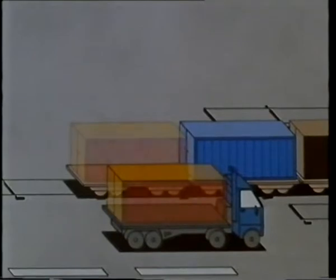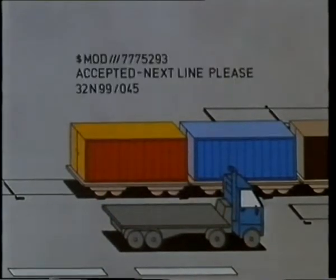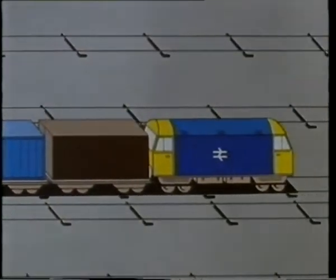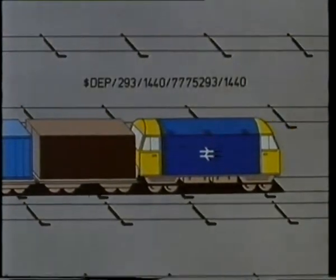Next, the container's put on the train. That's called MOD, module loading. And when the train leaves, the exact departure time is noted. That's the DEP transaction.